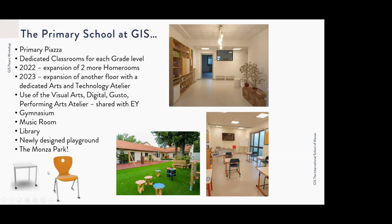Just to add, sorry, Francesca, Simon and I are very excited about these tables because they also stack. So not only are they on wheels to create different spaces, they also stack, move away to the side to leave a big space in the classroom.